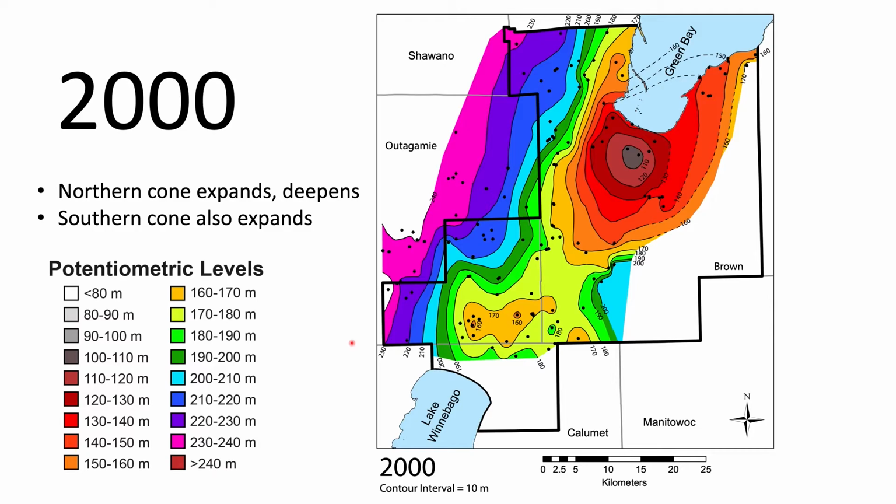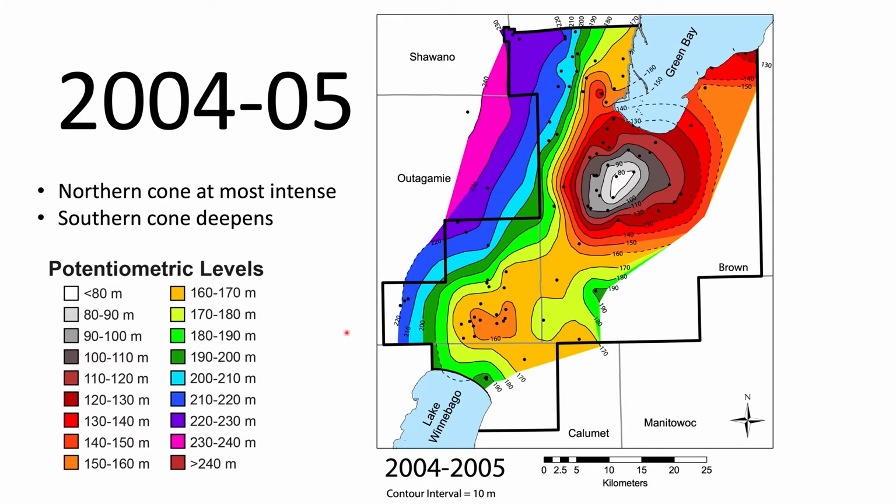By 2000, the northern cone had become more intense and larger, and the same thing was happening in the southern cone here. So water levels lowered and the cone became more pronounced. By 2004 to 2005, this is when the cone became the most extreme. Water level elevations in some of the wells were below 80 meters above sea level. So Green Bay's water level is 177 meters for reference, or 580 feet above sea level. So that's a substantial drawdown, considering the original potentiometric surface was probably at about 210 meters above sea level. So lots and lots of drawdown. The cone of depression in the southern part also deepened and is now below 160 meters.